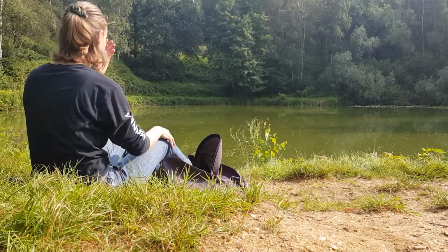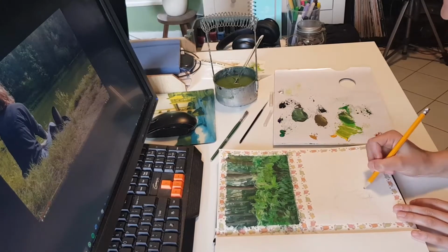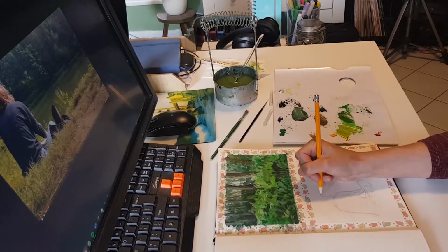Anyway, here I'm just sitting at the lake and I really like this image, so I decided to paint this as well, again using my Winsor & Newton gouache.